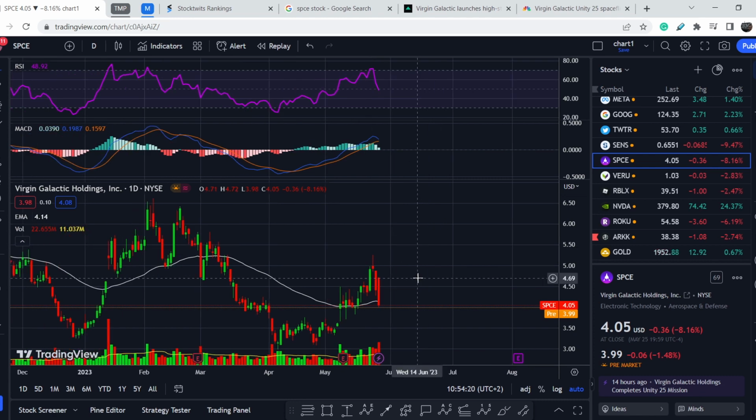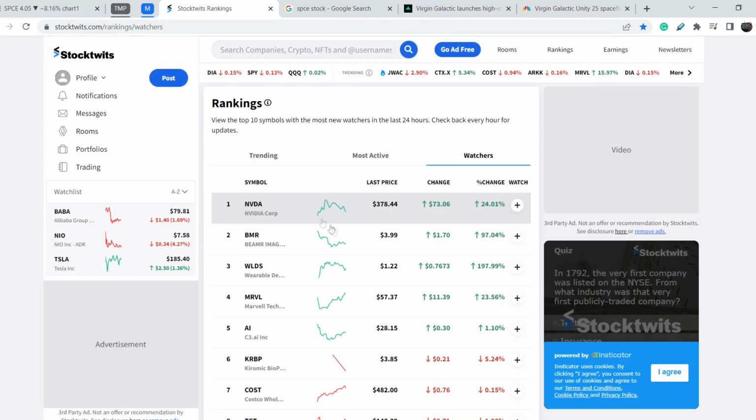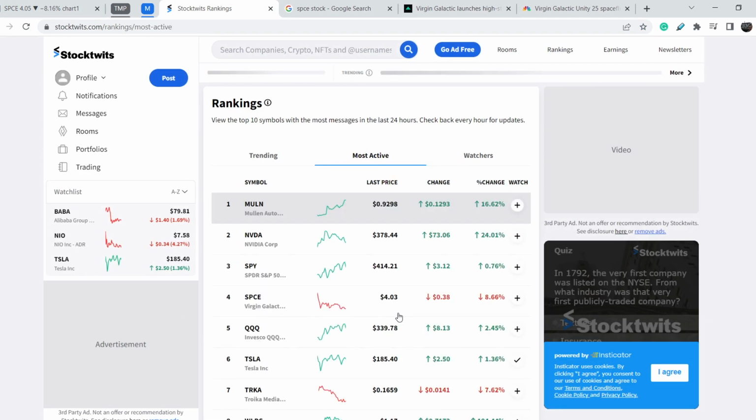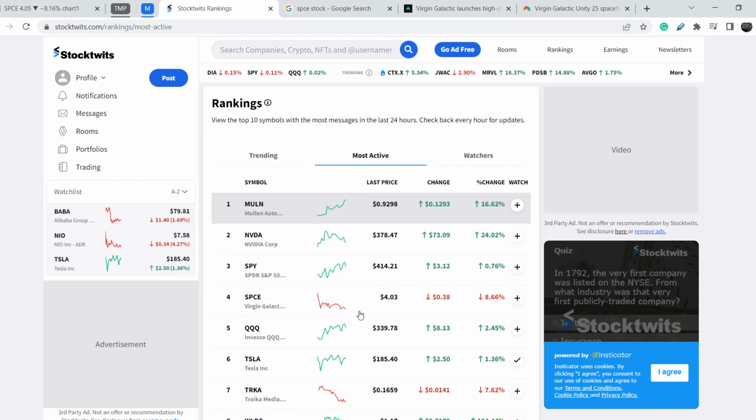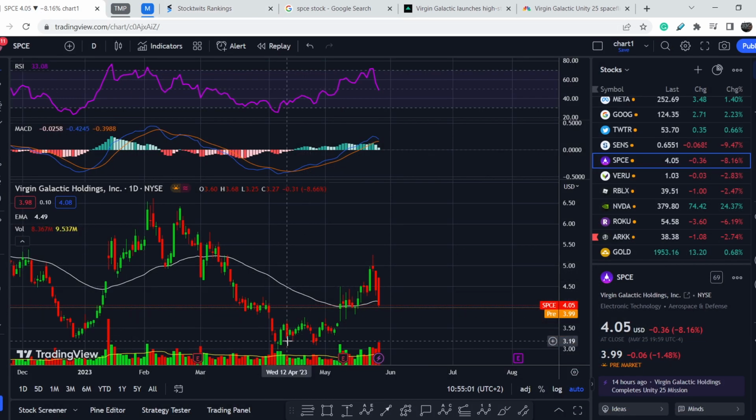So, why did I start to make another video on this asset? Let me show you that it appears on the radars of the retail community. As you can see in the most active section of the stocktweets.com website, this ticker symbol is in 4th place. And this shows that a lot of retail investors and a lot of people from the retail community are interested in this asset. And definitely because of this, it probably also has this quite high volatility.